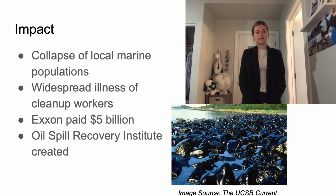There's also a widespread illness of the cleanup workers, which can be blamed on the questionable chemicals used in the cleanup. Exxon ended up paying about $5 billion for the cleanup and in lawsuit costs for the cleanup workers and the local economy.